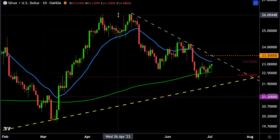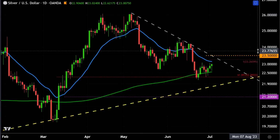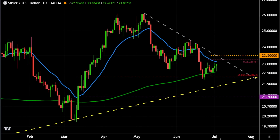So even though I think silver is potentially coming to the final stages of this correction, I think silver is getting close to a potential completion and bottoming of this correction that started way back in May, or perhaps even April, May. So I think the odds are increasing that silver is potentially bottoming here. Nevertheless, we have to be careful because silver has to give us a confirmation.